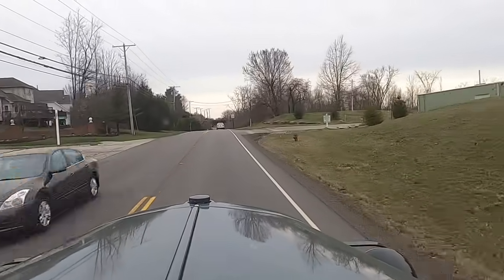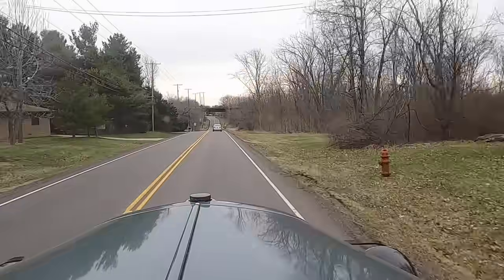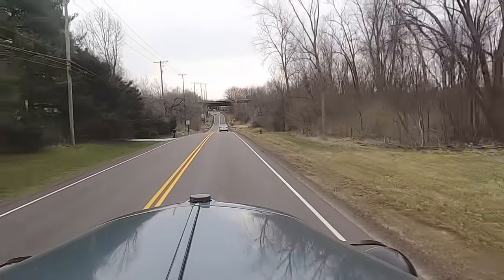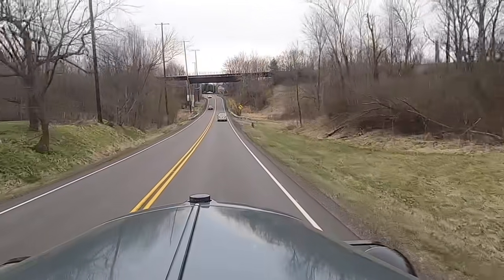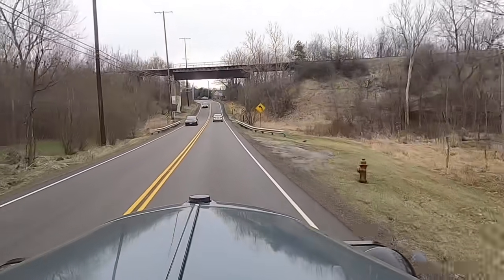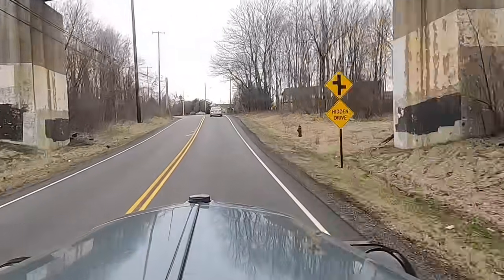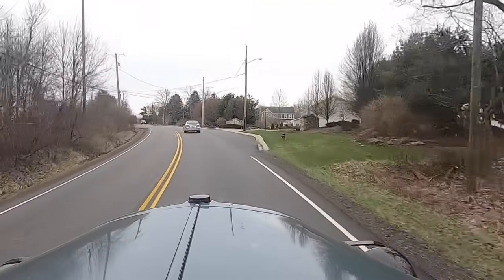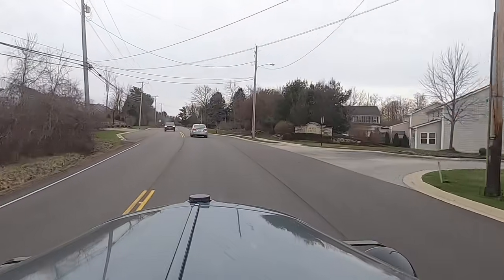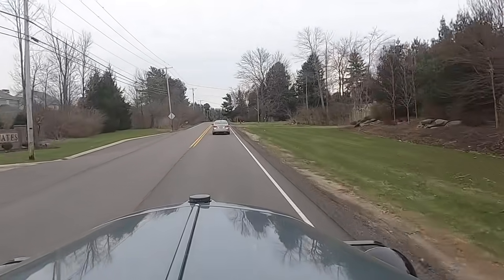There's surprisingly little wind noise. It seals up nicely. And even with those big mirrors out there, it's not whistling or making a lot of wind noise as we go down the road here at speed. God, I love the sound of that turbo.